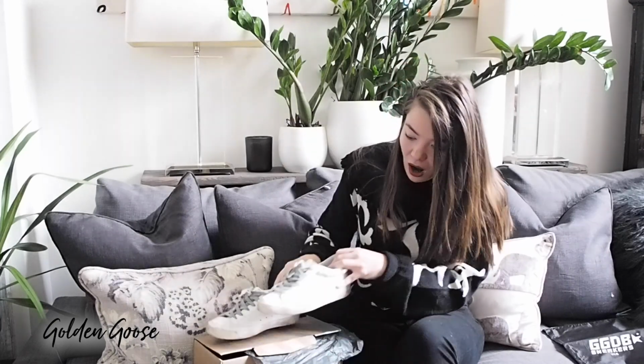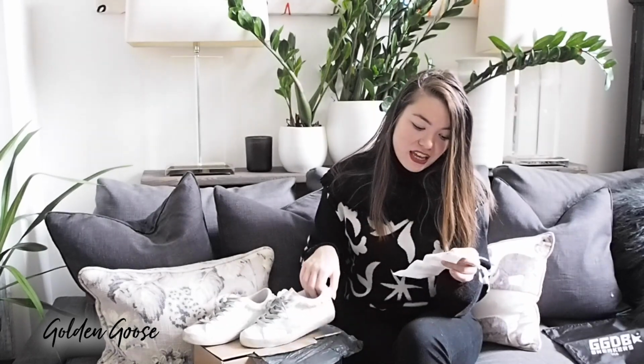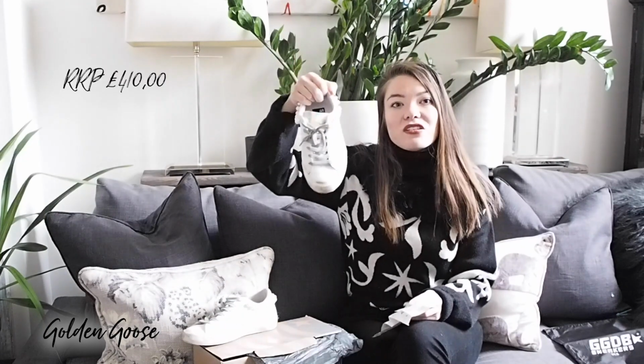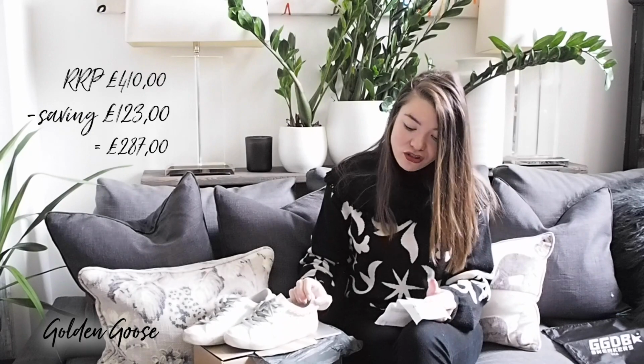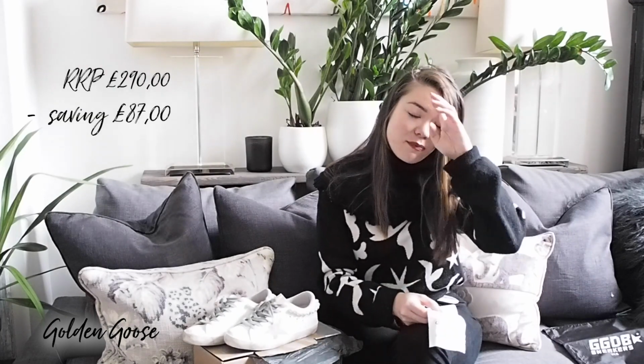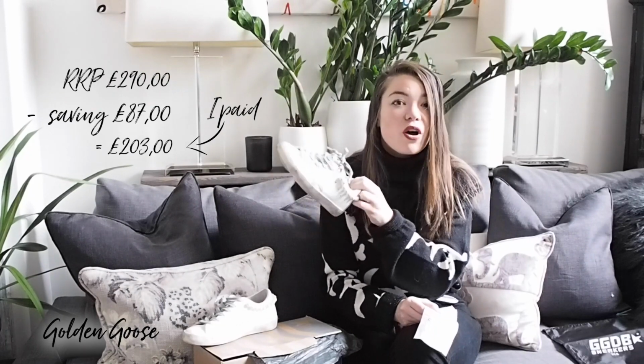And then price-wise, the savings are pretty much blanket across all the trainers. It's a 30% saving on whatever style you buy. So these were £410 full price in store, and I saved £123 on them. And my other pair, which were less expensive, were £290 full price, and I saved £87 on them. That's because they're not as embellished as these, and they weren't leather, so they were quite a lot cheaper.